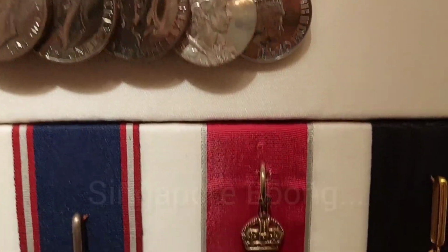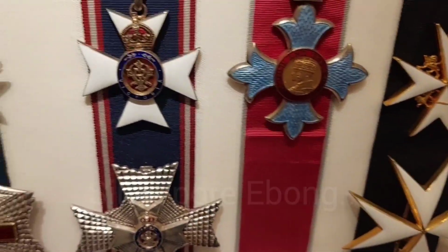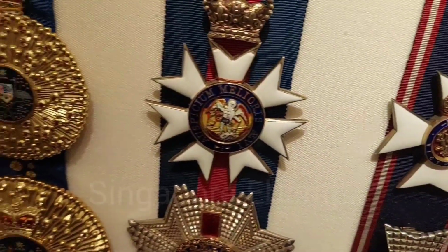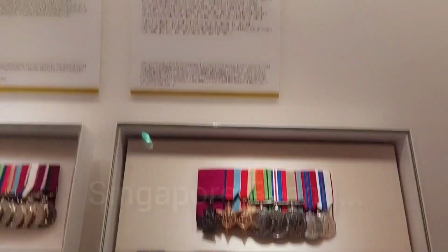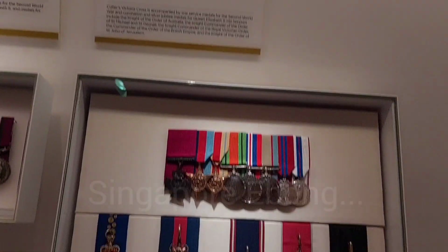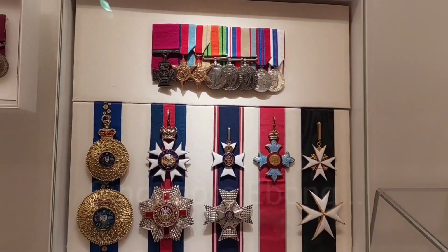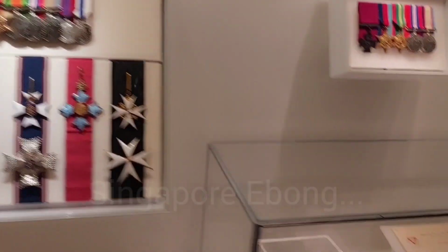Look at these great medals. And what's more, there are more of them. Not only those medals, there are these also. Wow, guys. These brave men were so brave that they actually got awarded so many amazing medals. This was given to Arthur Rawdon Cutler. I must say, this place is a must come for history lovers.